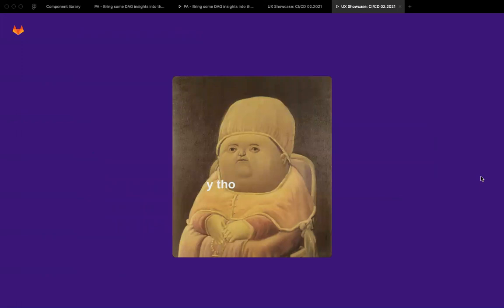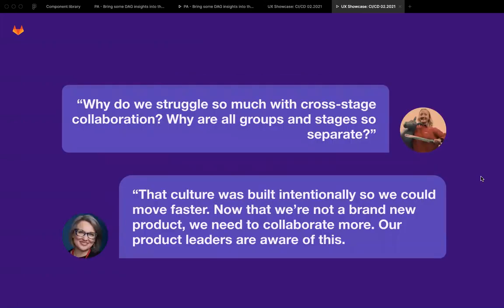So why are we struggling with those things? Why are we all experiencing those challenges? In my latest meeting with Christy, during our skip level meeting, I asked the question, why do we struggle so much with cross-stage collaboration? Why are we so separated? Probably because I don't have a lot of experience working for big organizations that have reached the maturity level of GitLab, it didn't occur to me that it might have been intentional, and it turned out it was intentional.